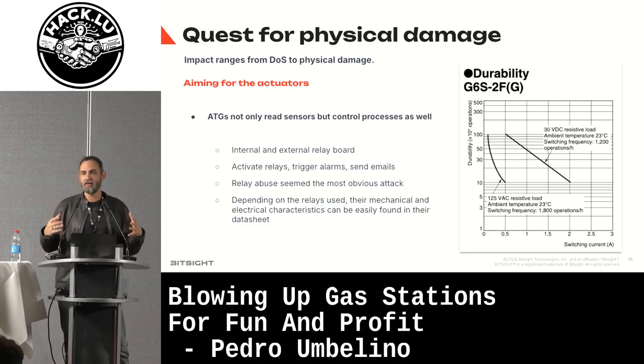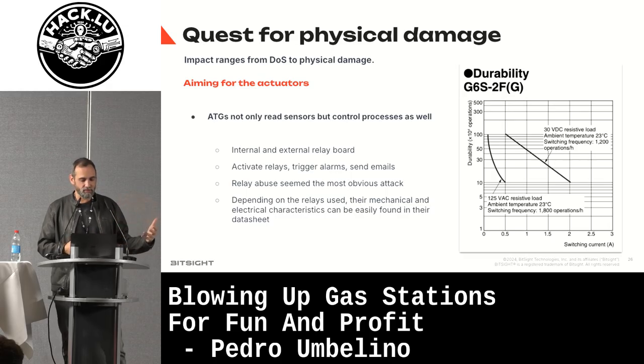So if the ATGs can control processes, how do they do it? They usually do it because they have an internal relay board and sometimes external relay boards too. They have relays that can be activated and configured in different ways to achieve different actions, like turning on pumps, turning on the dispensing, the ventilation system. So relay abuse seemed like the most obvious attack to me at the time.